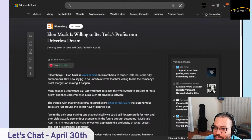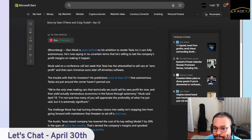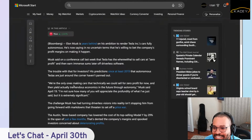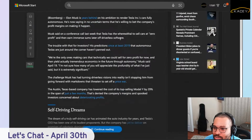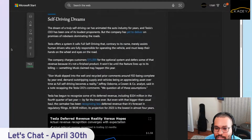Elon Musk is willing to bet Tesla's profits on a driverless dream. All right, Bloomberg, you're a little slow on this. He's been doing this now since 2016. Where were you at? So Musk said on a conference call last week that Tesla has the wherewithal to sell cars at zero profit and then earn immense sums off the driverless software. We'll see. He thinks it's this year, and I think that whatever year it actually happens, add 4 years for politics and regulators.